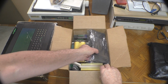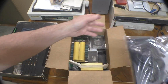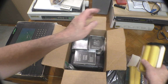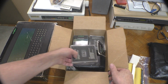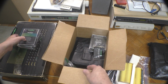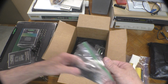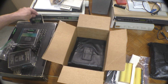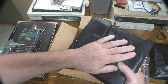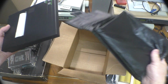Okay, here in that last box we have a comport accessory, some paper, the program cassette sets, a battery, some loose bits, and the printer.